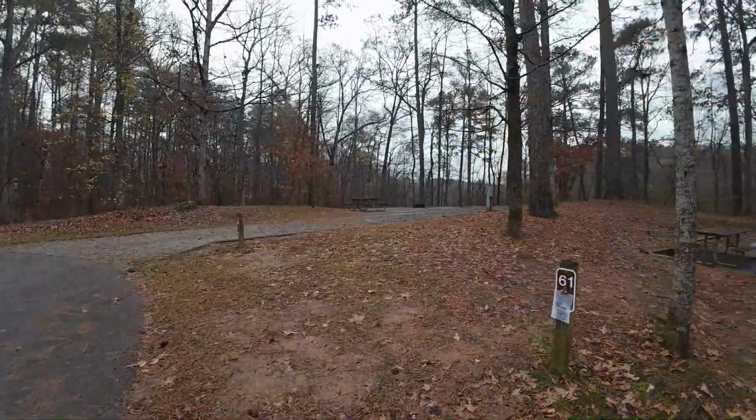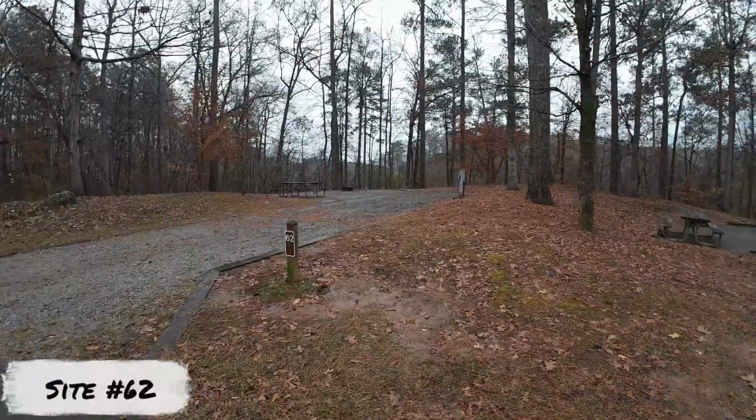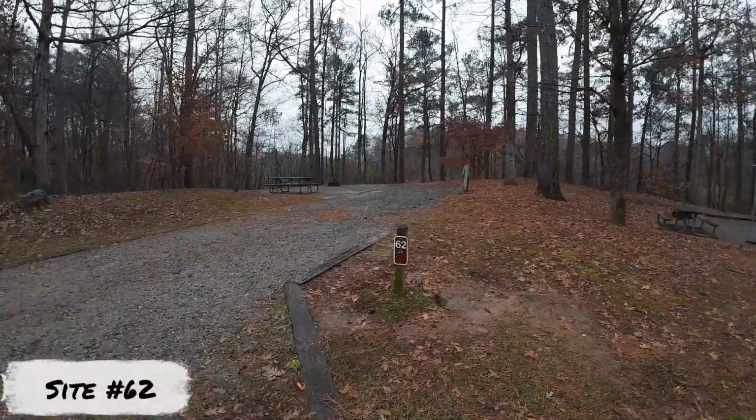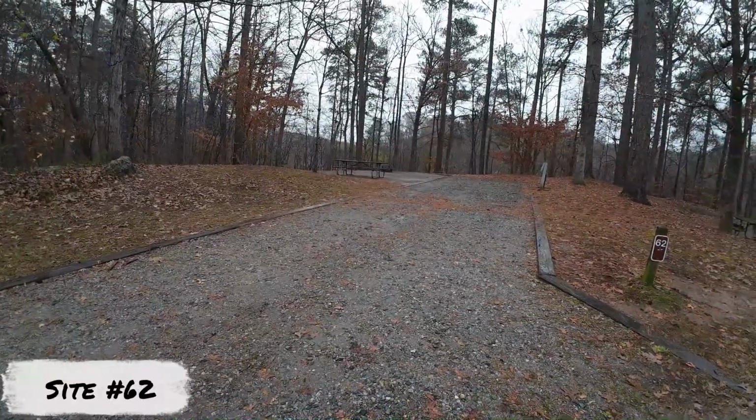Or if you want to just spend extra money, you could book the one next to you so you don't have anybody next to you. So this is 62 and has a little bit better view of the lake from behind it. So that's the end of the campground tour.